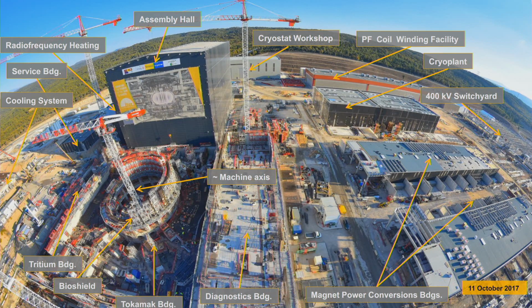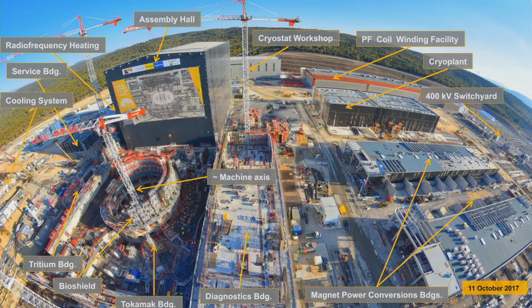So here we're seeing the construction site from a few years ago. On the left side, we see the white and red crane and this round thing in the middle. This is where the actual tokamak will go. In the back, with the red stripe on top of it, this is the place that I told you about, where these big coils that are on top and at the bottom of our tokamak are wound in place. So really, this is the place where our fusion experiment will stand.